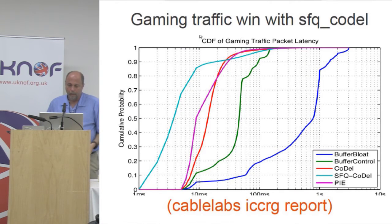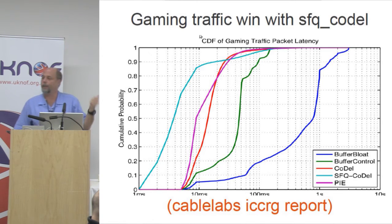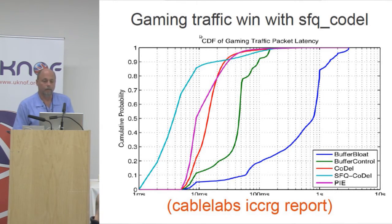So Cable Labs. Greg White over at Cable Labs spent a great deal of time over the last few months developing an extensive set of simulations of real traffic, people doing uploads and downloads, web traffic, gaming traffic, and so on, and benchmarked all the available algorithms.